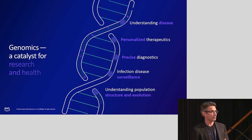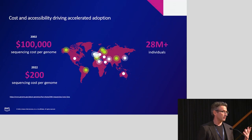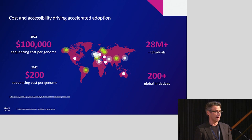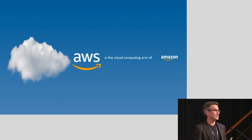So I won't go into why genomics is a good idea. I think we're all pretty much signed up to that. Likewise, the great talks this morning about the decreasing costs of the human genome and the amount of sequencing that's all going on around the world is known to us all. What you probably don't know is about what AWS is.